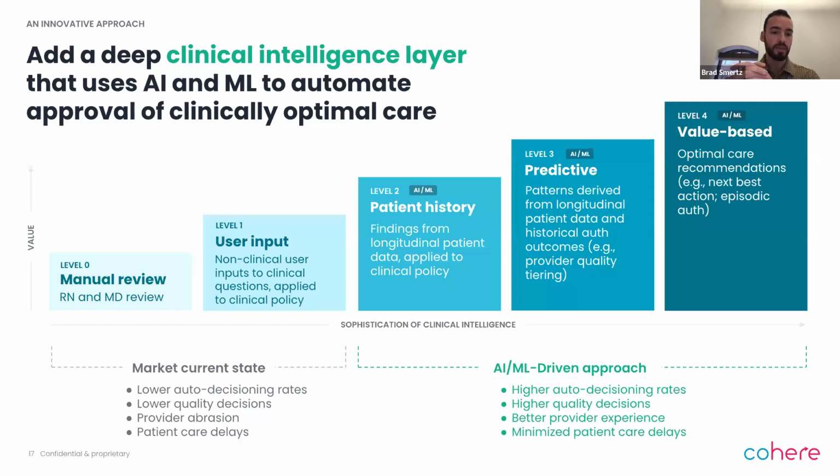And so the first step in that evolution, I think, was what we call user input-based rules. I'm sure you're all familiar. We call it clinical assessment questions, but it's called different things in the industry, where you're surfacing 10, 20 questions to a provider. They're answering, usually it's an administrative staff member at the provider practice. They're answering those questions. It gets fed into a basic rules engine. And then you have an opportunity to get a real-time approval.